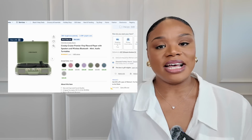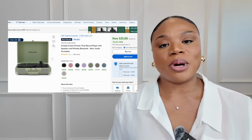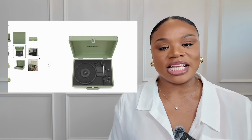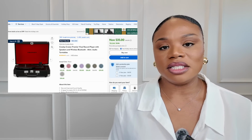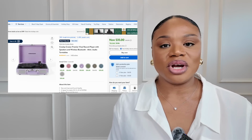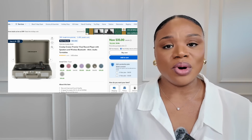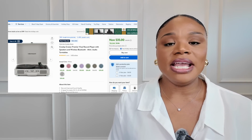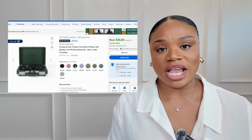So another decor piece that I found is a Cosley record player. And you might say, like, how is a record player a decor piece? Because personal interest pieces can definitely be decor pieces. This Cosley record player looks just so vintage and nostalgic. So when someone comes into your home and they see this, one, they automatically know that you are a music lover, and it just lets your space tell a story without you even having to say a word.